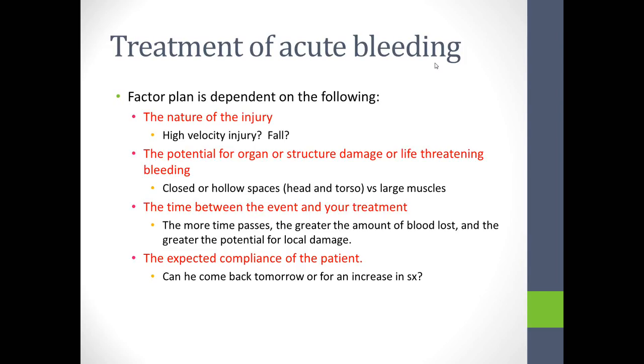The potential for organ or structure damage is an important factor. Closed or hollow spaces are a risk for ongoing bleeding and or damage from that ongoing bleeding, and are a different concern than some bleed into a muscle.